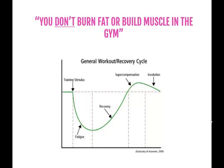That's where your body starts to compensate for what's just happened, and then eventually super compensate. And it's that super compensation bit at the top of the graph there that leads to desirable results such as building muscle, burning fat, improving health and strength and fitness levels, and so on. And obviously, if you leave that too long and you don't go back to the gym, you get what's called involution, and that's where you start to lose what you've gained.